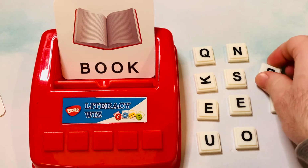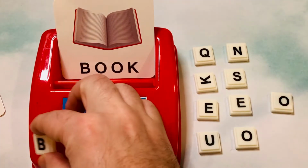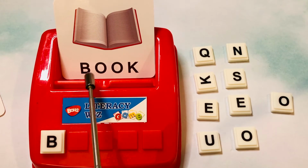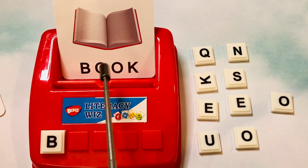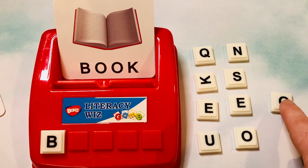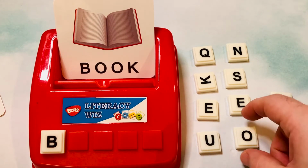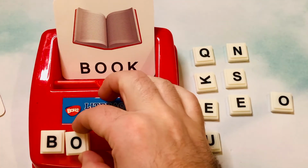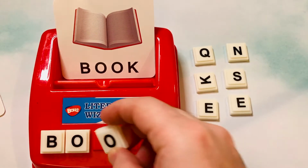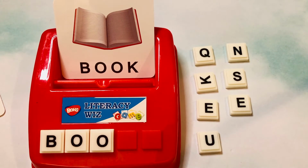I see a B right over here. There's the letter B. And look, next, there's not just one, but two O's. One O, two O's. Let's find both of those. Oh, I see them both, one and two. Let's grab this one, and we'll put that as the second letter. And we'll grab this O, and this will be our third letter, B-O-O, and the last letter is the letter K.